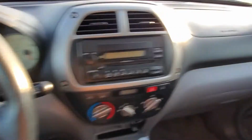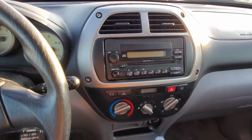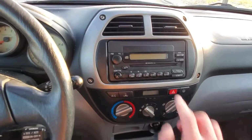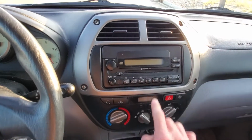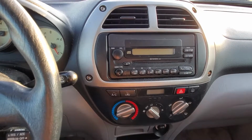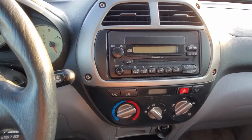Yeah, moving along to the center console. Now, for whatever reason, there are actually 2 clocks in this vehicle. It was one of the very first things that I noticed. You have one up here, and you have one down here. It is kind of strange. I don't know what the thought process was there, but hey, you have 2 clocks in your Rav4.